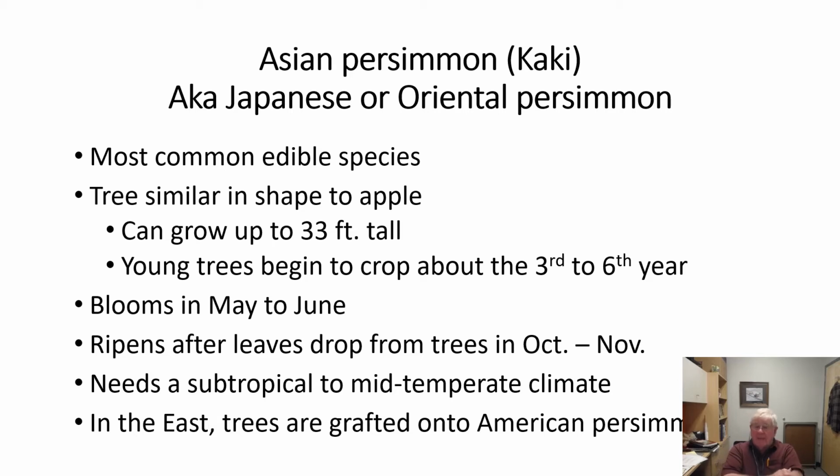The Oriental or Asian persimmon is referred to as kaki or Japanese or Oriental persimmon. They're the most common edible species of persimmon. The trees tend to be similar in shape to apple and can get to be quite tall, upwards of 30-plus feet.